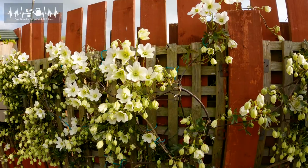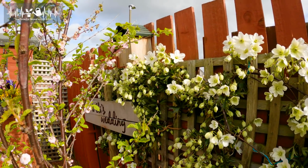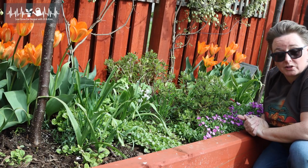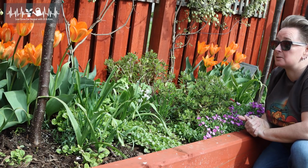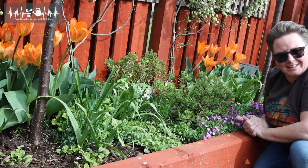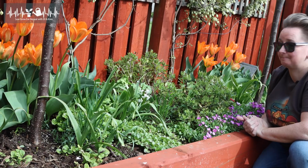There are some foxgloves in here, so it'll be awesome when they flower. They'll be big, tall, white spikes. It'll be brilliant. So there's still more to come in this bed, but it is the area that gets me the most excited. Now, next, I'm going to take you to something I call the walled garden or the fence bed.